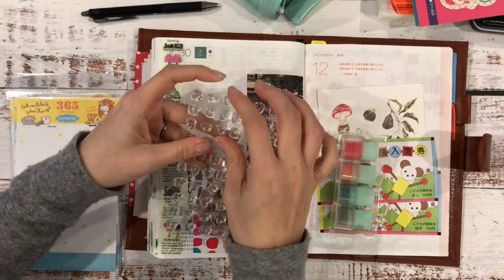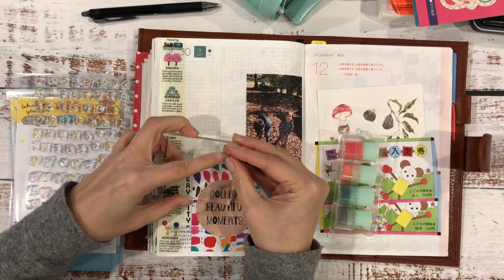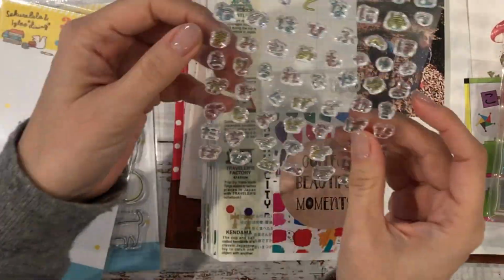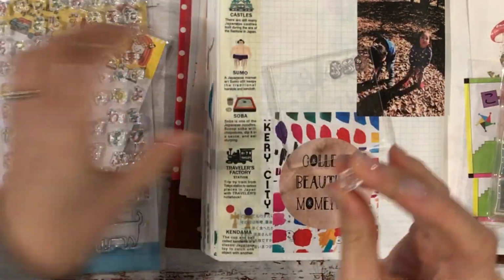that were perfect for this spread. And these are the Japanese hiragana characters, and my Japanese writing is horrible, so these little stamps from Sakuralala are perfect for these types of spreads.